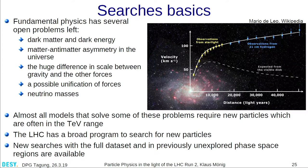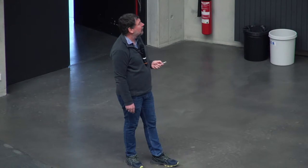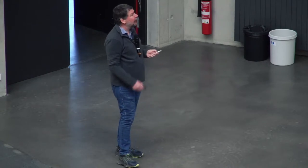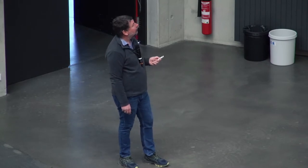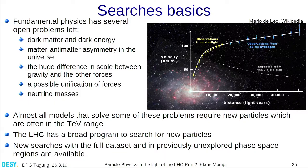There is the matter-antimatter asymmetry in the universe. There is a huge difference in scales between gravity and other forces. We are hoping for a possible unification of forces. And finally, also neutrino masses are not really understood. And almost all models that solve some of these problems require new particles, which are often in the TeV range.